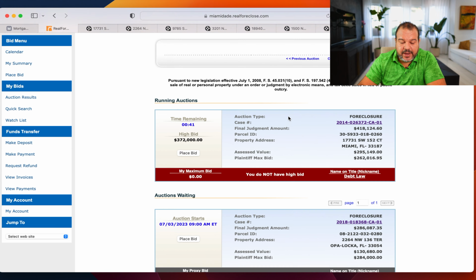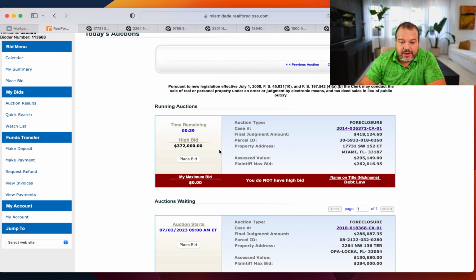There it goes. Okay, so the high bid, somebody already bid $372,000. Remember, I told you 262, but the opening bid is 372. They really want this property. Now, this little clock here shows you how much time you have left in the bid. Similar to eBay, you have 24 seconds for somebody to bid a little bit more.